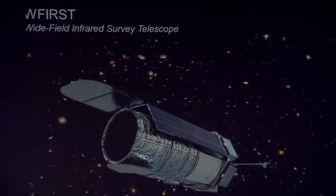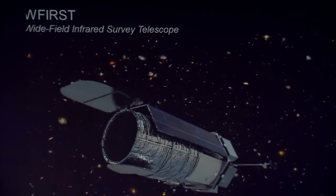One of the telescopes that I am very excited about happens in the middle of the next decade. It's not official just yet. It's currently a study, but it's building up a lot of momentum. I would argue that this telescope, WFIRST, which stands for Wide Field Infrared Survey Telescope, is amongst the most compelling science missions that NASA has ever flown.